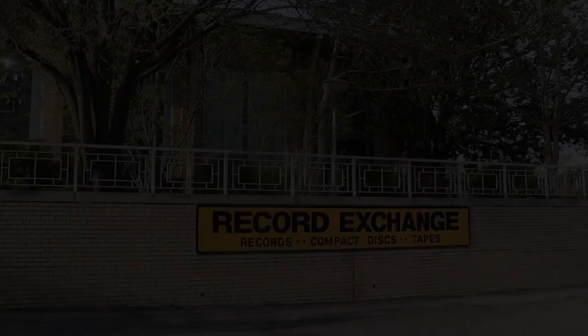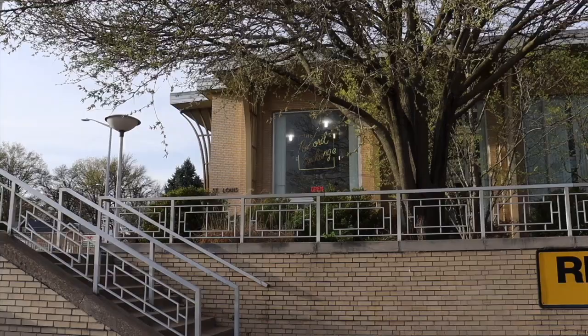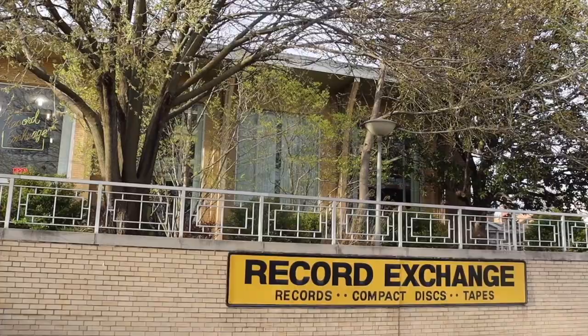Well, we are finding all kinds of cool record stores here in the St. Louis area, and this is the Record Exchange. Blake found this one as well. It's in an old bank building or library. It's very, very cool. I'm loving the neon sign and all the cool outside exterior here. So let's go in and see if they have anything fun.